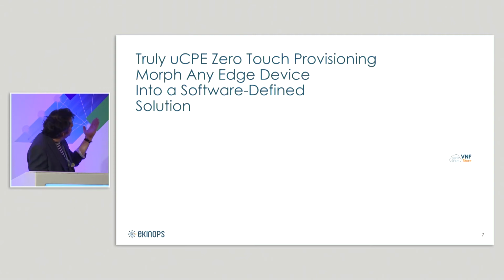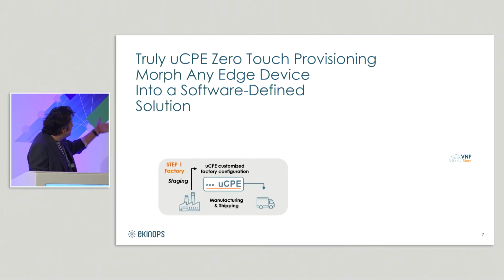Now, how do we do zero-touch provisioning to morph any edge device into a software-defined solution? We stage it in the factory. Any of these devices can be staged in the factory, so you can have your full config on there if you wanted to. If you want to use TR69 instead to drive down an image, we can do that. It doesn't matter however you want to do it.